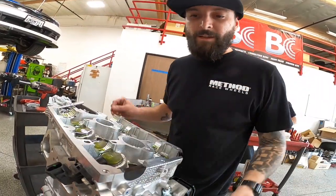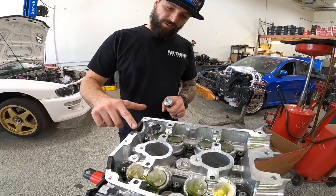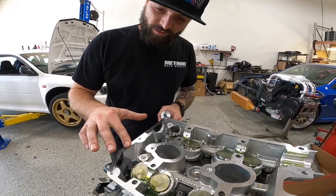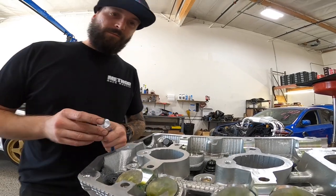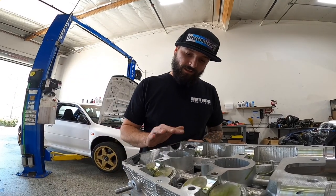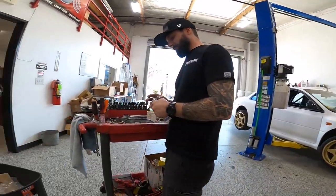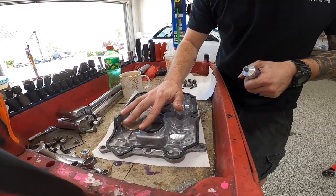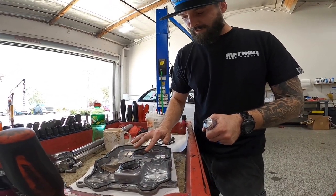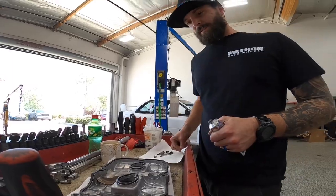Little squeeze out of there, and then basically what we do here is from the factory, it tells you that you want to put a bead across the half moon here, like so. Now what I do is I seal this up and leave it for a minute or two, and while I let that vulcanize, I go over to the spark well gaskets and I dab a little bead of RTV on here like so, so that the spark plug wells always stay nice and dry. Even if the gasket wants to dry up and get brittle over time, there's still a little bit of added security there to keep stuff dry.